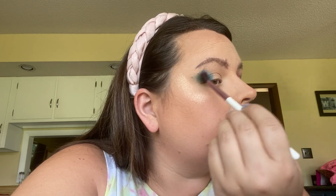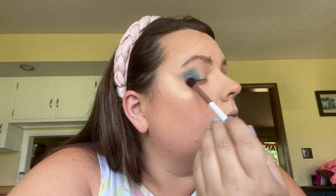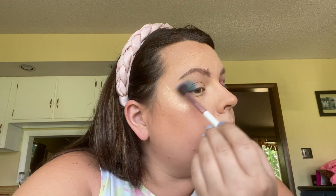Key to eyeshadow is blending, and it can take a long time because you don't want to rush it and then screw the whole thing up. So you're just gonna blend and blend and blend.